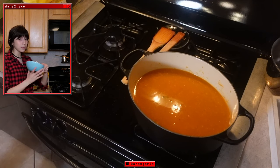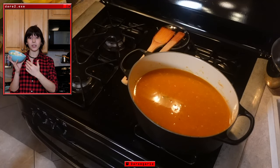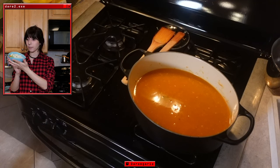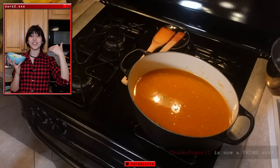I'm going to add these bad boys in about 10 minutes, alongside the corn. I'm not adding them in immediately because we need to give the chicken time to cook and I don't want my vegetables to overcook subsequently. Okay, and so it's going to have the onions, the carrots, the celery.